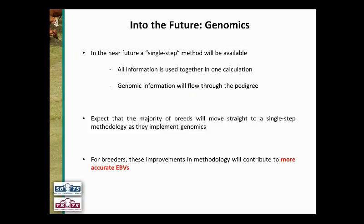In the near future, we're expecting that the single step method will be available, and in single step, all of that information is used together in the one calculation. So this will mean that genomic information will flow through the pedigrees and therefore can influence the EBVs, not just of the animal that's been genotyped, but also of related animals. And it's worth noting that with the majority of breeds who don't currently do genomics, I expect that the majority of those will move straight to a single step methodology once they implement genomics.